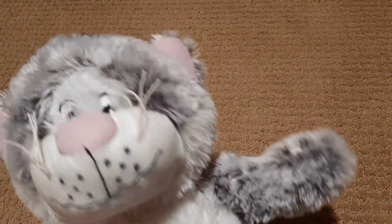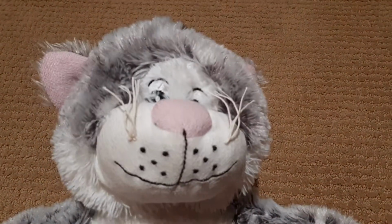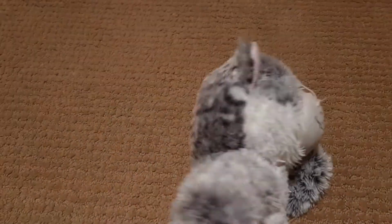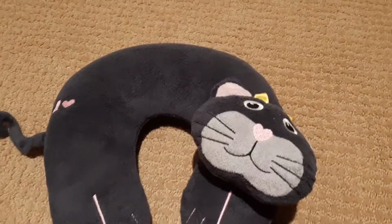So, then next, I got this one at a fair. This is Kitty. Or sometimes, as I call it, Scooby, because Scooby's my cat. He has a squeaker in him. So, yeah, Scooby or Kitty. Kind of had two names. Speaking of kitties, this was Kitty neck pillow, I guess.